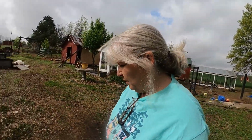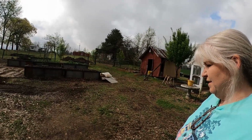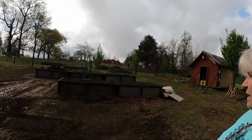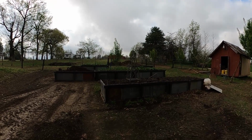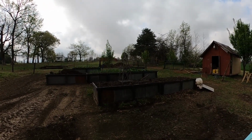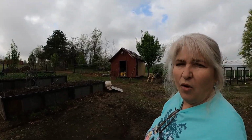Okay, well, you saw this yesterday. We did move the garden bed, and it is a muddy mess out here today, but it's looking great. I love it now. I loved it before, but I think it's gonna look a whole lot better.